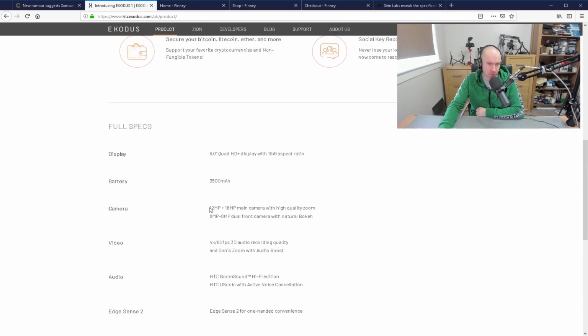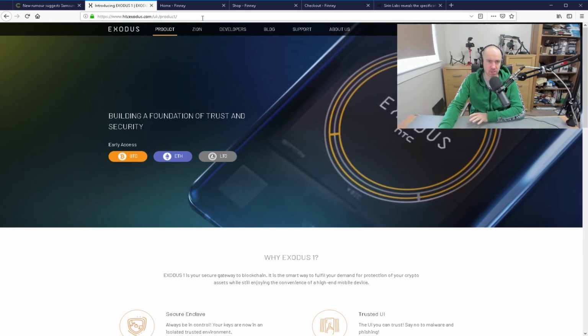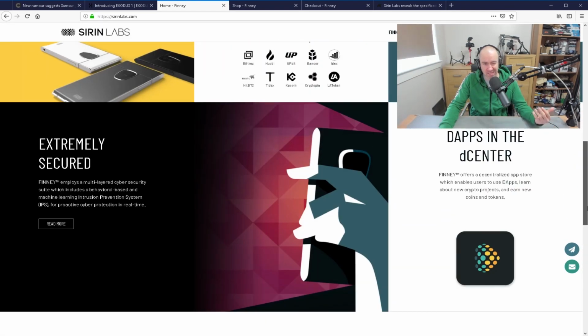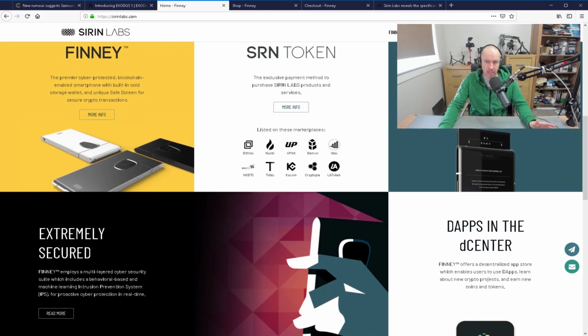So if you look at the Exodus One, this has got a 12 and 16 at the back and two dual 8 megapixel cameras in the front. It can do 4K at 60 frames per second. Now those specs are really good for any phone in the market, never mind a cryptocurrency phone. In comparison, this one with the 12 at the back and the 8 at the front, I think this is going to be an area where it falls. But everywhere else, as far as the security goes, as far as the decentralized app store and all that, it all looks good.